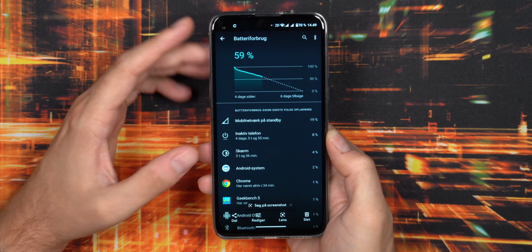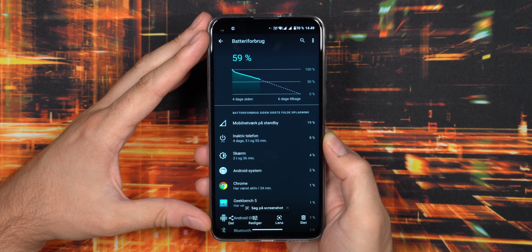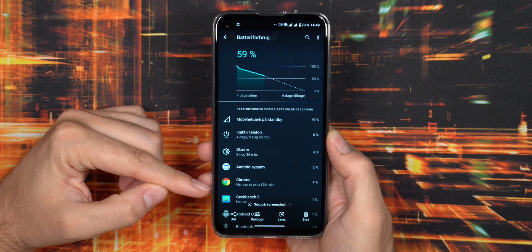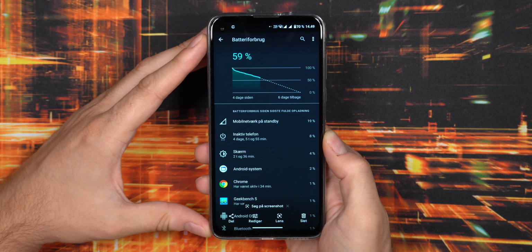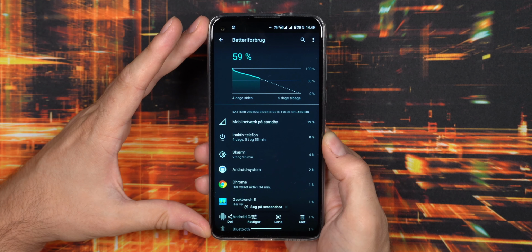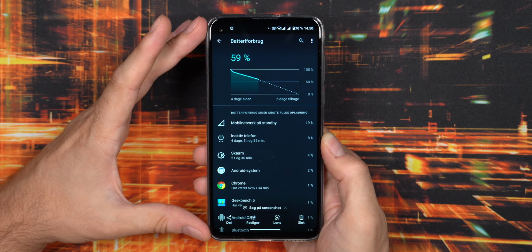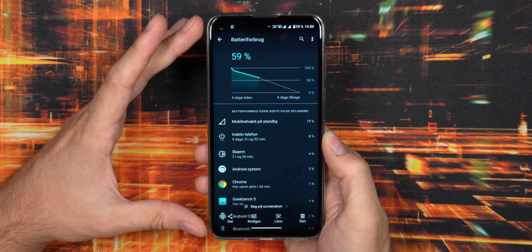being able to almost last a week. If you are just a moderate user or a low-end user, maybe using it for browsing the web and other stuff, emailing and such, you should easily be able to last those 3+ days, maybe even closer to a week, if you only have moderate usage on this phone.